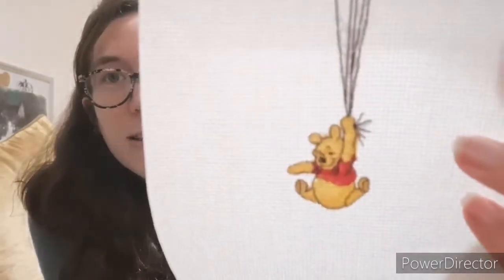And some of the back stitch was like a quarter of a stitch. It went halfway over, or a quarter way over a stitch, and it was insane. But I feel that it was worth it.